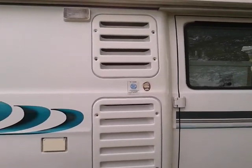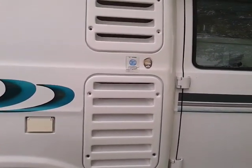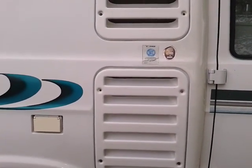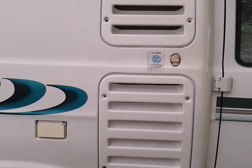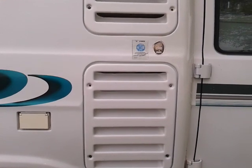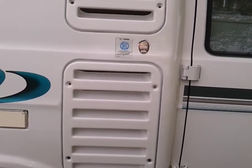Next thing. Okay, this problem was actually very confusing. When it would rain, I'd get some water inside, but even if it didn't rain a lot or after it stayed dry, I still got a couple spots that would get water. And I found out, well, I'll show you first. Let me open up the door.